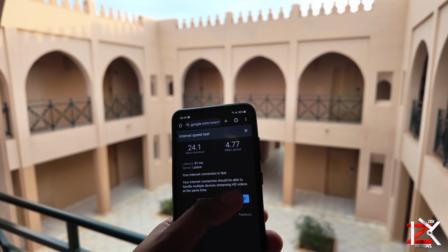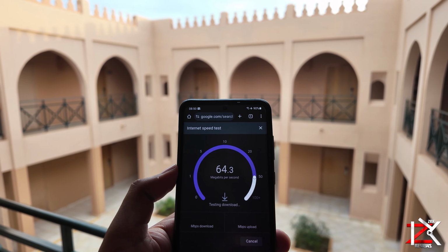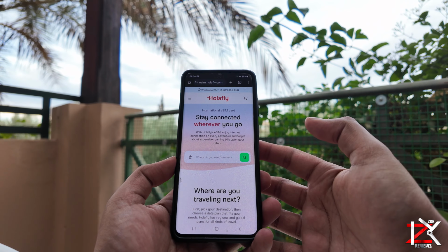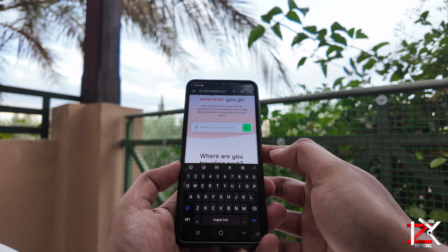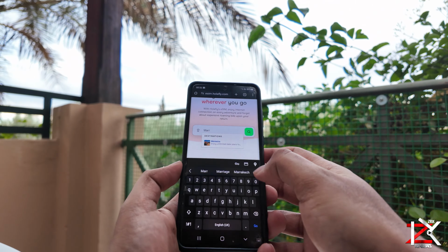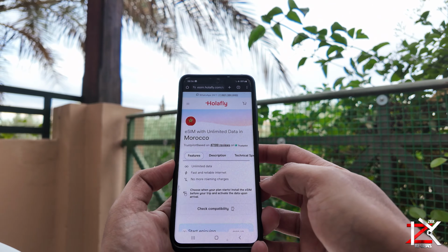So what about if I need internet connection while I'm out and about in the city and I love to keep my SIM card in my phone? This is when I searched for an eSIM. Now there are many out there with different packages, but I went with Holafly, which suits the needs that I require.